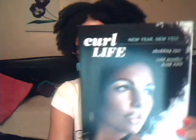Let's look inside. Okay. Regular pink box. Here it is. Curl Life, New Year, New You. They have shedding tips and cold weather hair tips. I'm okay with cold weather hair tips because if your hair has not been drying out crazily due to the extreme cold, extreme heat, extreme cold, extreme heat, then lucky you.